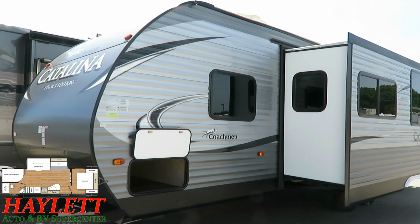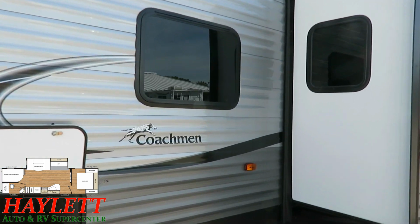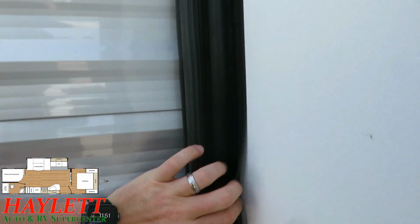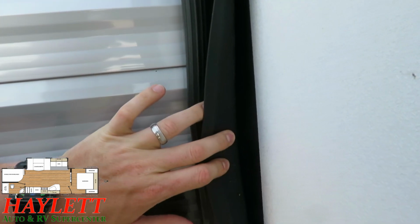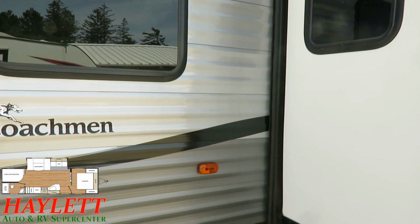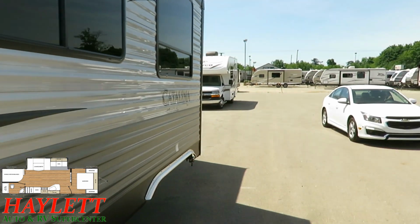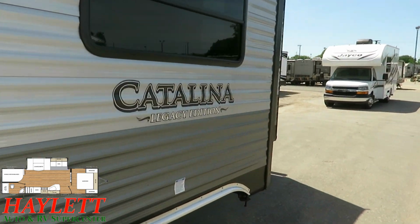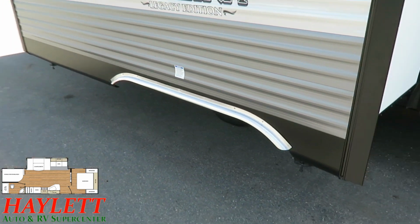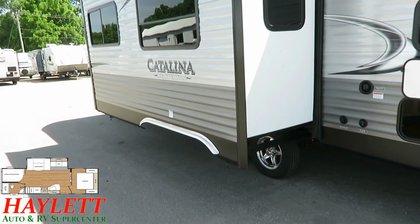Another quality that's just one of those Coachman things that you'll also find on our Apex and Freedom Express Coachman ultralights here at Haylett's are these seal gripping, leak preventing slide walls. And I love the double wipe seal in conjunction with that to make sure you just don't get water in through those slides. I'm going to make sure my rental guy doesn't run over me here. I do like that galvanized steel wheel well there. It's that little pop of brightness. It really kind of jumps out at me.